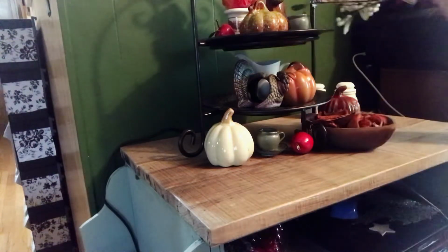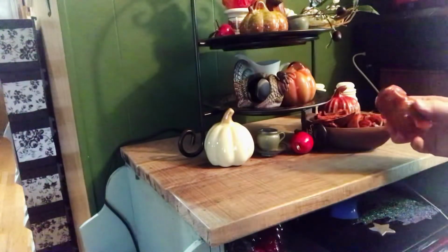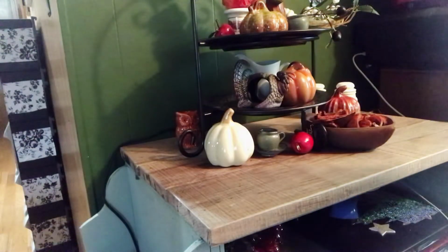I got these pretty fall picks from Walmart, and actually they're cheaper than the Dollar Tree. They were 98 cents. And here I'm moving my owl. I decided to put him down on the bottom of the table. But the picks are just so pretty, and the white brings out the color, I think, of everything else.